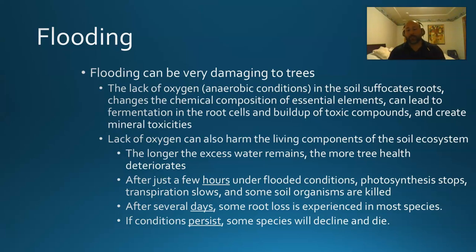Now, there are species that are definitely adapted to flooding because they live in floodplains, or they're right there on the borders of rivers or lakes. So if you know your area is going to be subject to flooding, you really want to make sure, once again, back down to that idea of species-site relationships and planting the right things in the right areas, because it's absolutely crucial to what we do.